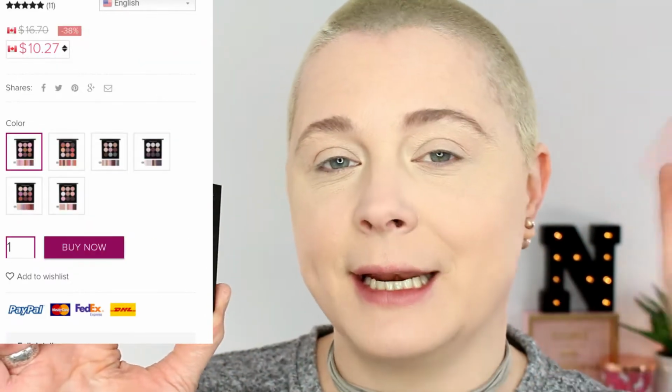So the first product that I'm going to be talking about is their 9-pan eyeshadow palette. I really love the tones in here. This one here is number 5. Like I said, everything will be listed down below for you guys to check out. I really love the packaging, really nice and simple. I did go ahead and pick out these shadows, and I was really impressed because what they show as the picture actually shows true to the palette itself. So I was really happy with that.